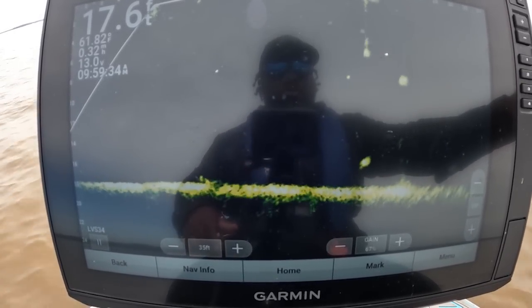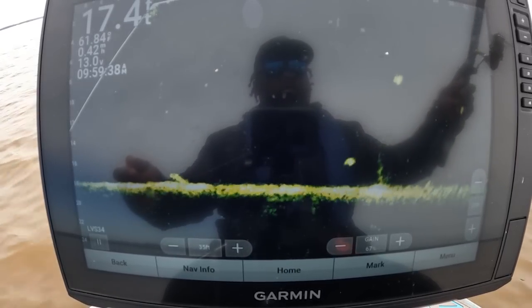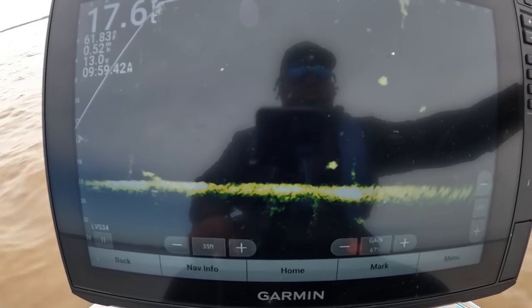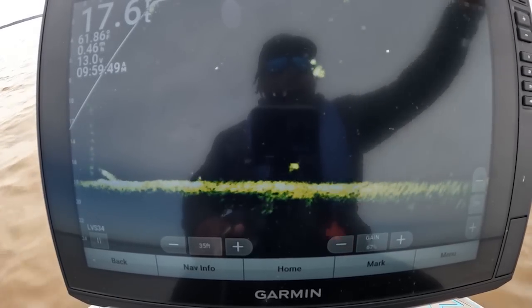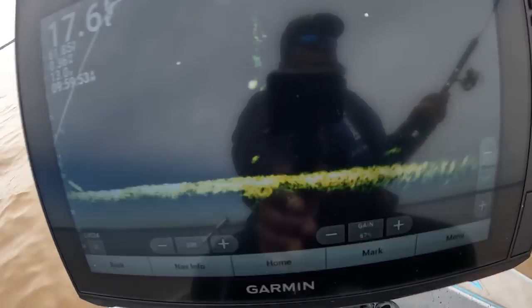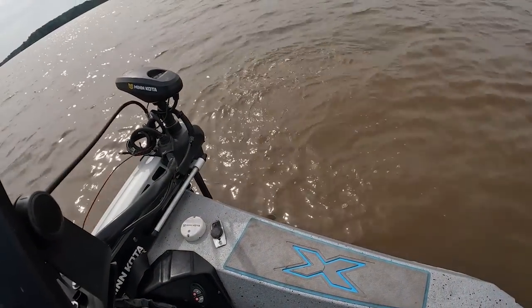He just ran off. Threw it right on top of him. That's why he ran. You got to get it out further. Get it out a little further than that. There we go. Let's see if he get it. Turn around. He turned around. See if he get it. Bam. He got it. Good fish too. Oh yeah.